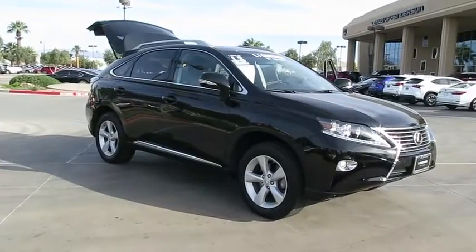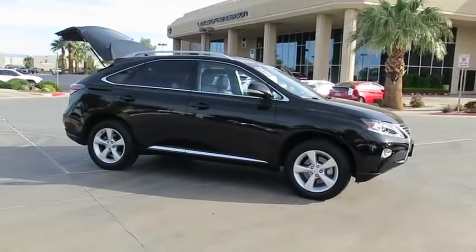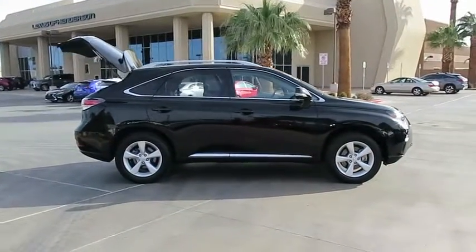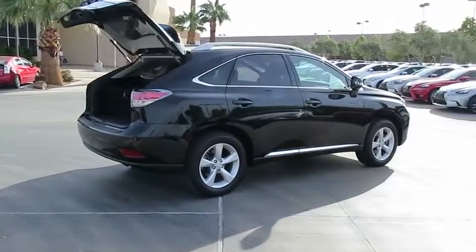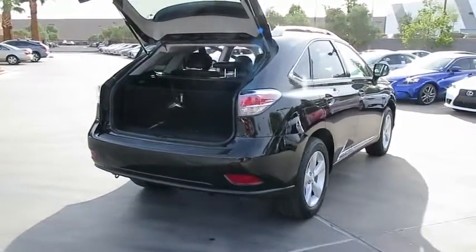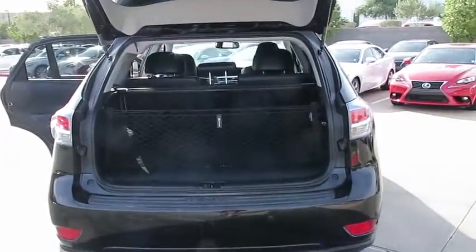The 2013 RX350. The RX350 offers a driver-inspired design and intuitive technology that puts you in total control of your interior. Paired with a spacious cargo area and a powerful V6 engine, the RX350 continues to offer the best combination of powerful performance and interior luxury in its class. This vehicle has less than 20,000 miles.